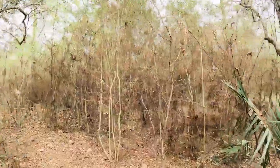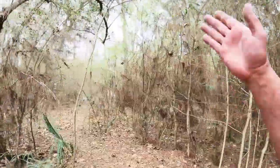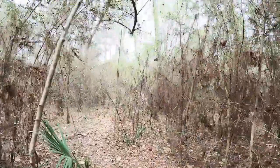We're out in the woods now. Actually, the main entrance is right over there.